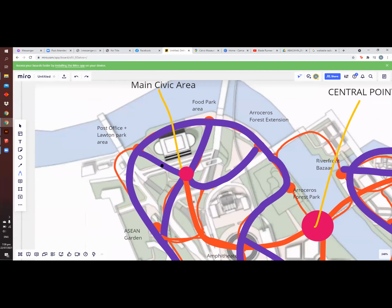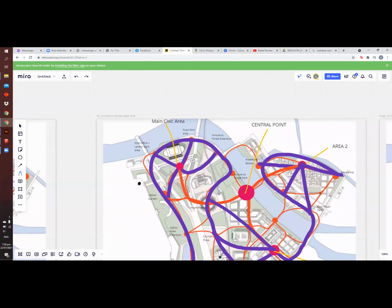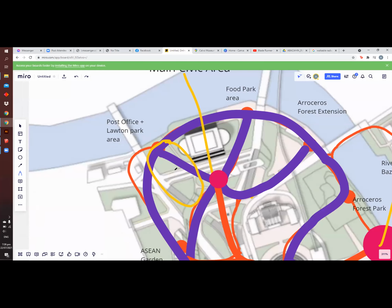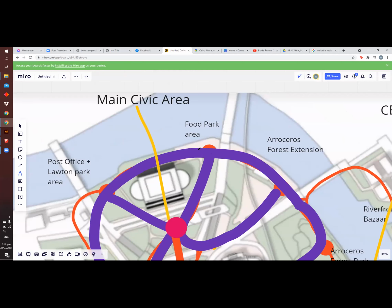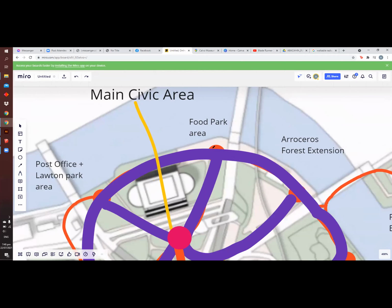In terms of the city hall area, this part will be unified into one park. Since we know that people usually like to eat after going to the post office, we wanted to allocate spaces for the informal vendors here. So it'll be a food park area or a hawker center, since it's something we wanted to implement in our previous work.